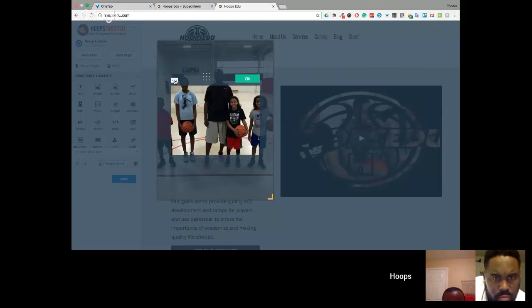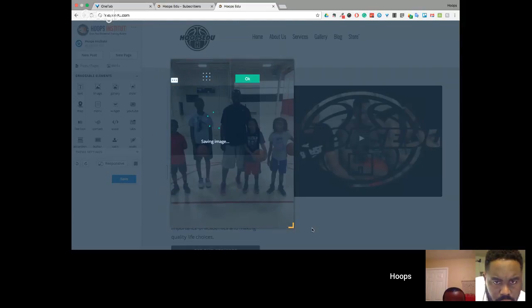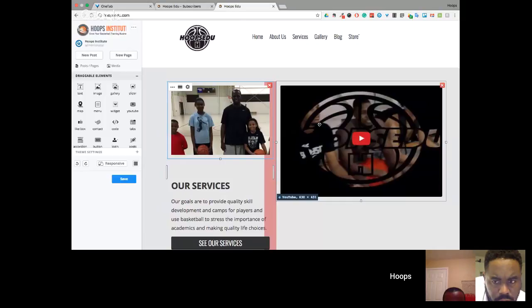And this is the other thing, the image editor is extremely convenient. You don't have to go into any editor program to resize your images. You just upload them and then you can make the adjustments inside of the actual editor. So if you want it to be bigger, you can do that. It depends on how you want it to look. You can expand it out.